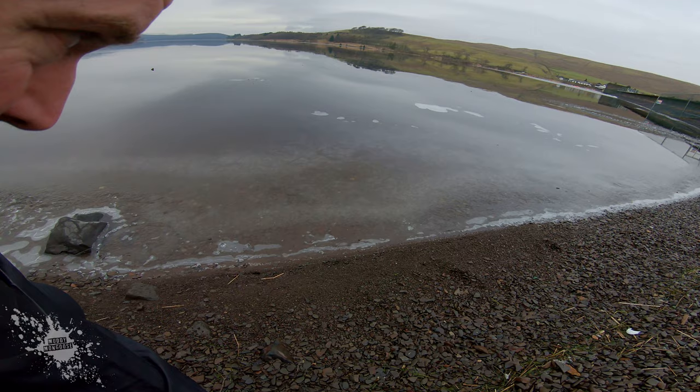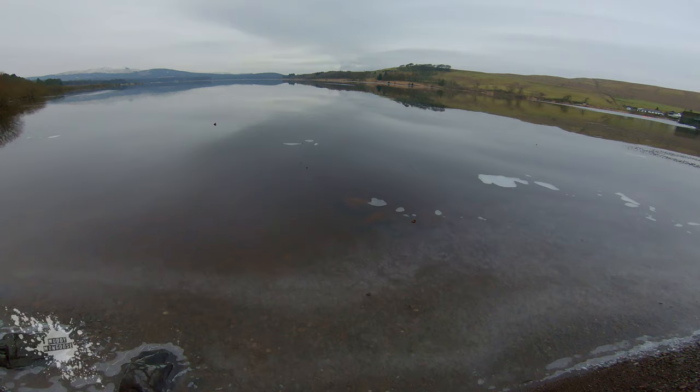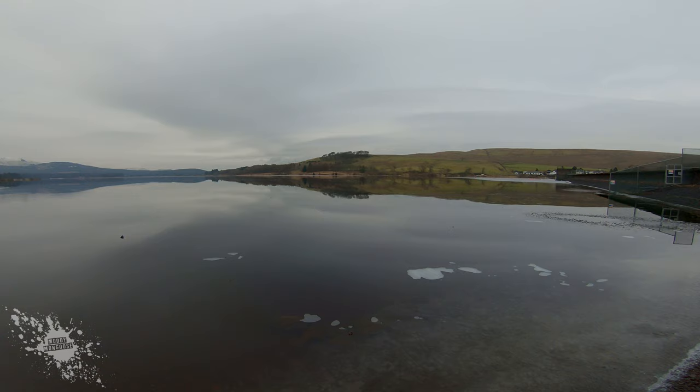That's how cold it is. Proper frozen. Really frozen. See if I can do a skimmer across the lake, see how far I can get it. Wow. That is mental. Anyway, let's get up these trails, shall we?